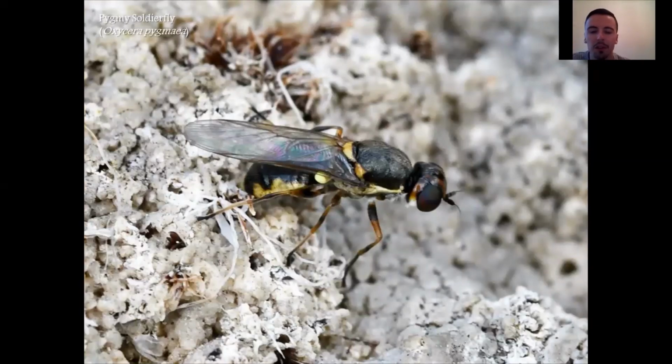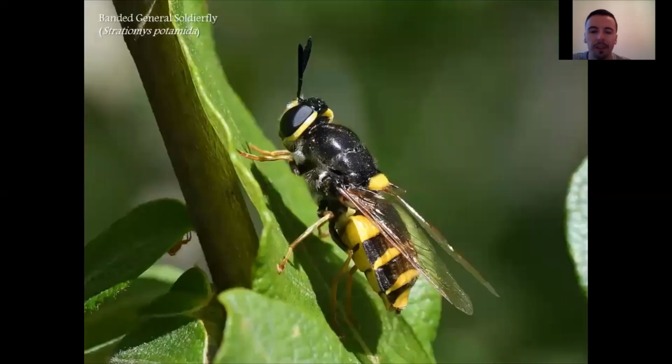Probably the most specialist of the flies are these pygmy soldier flies. So this is Oxycera pygmaea, and these are associated with those two first springs that I talked about earlier. You've got a female here, egg laying directly into this tufa, this calcium carbonate deposit. And there's a number of other specialist tufa-associated hoverflies on these sites as well.